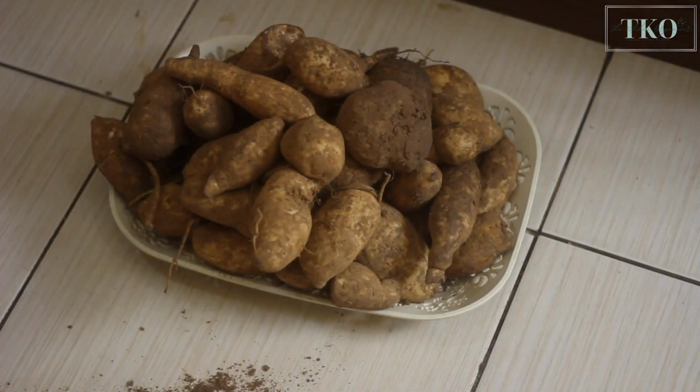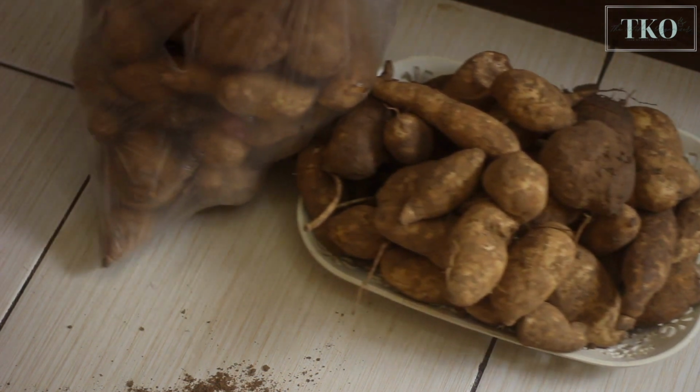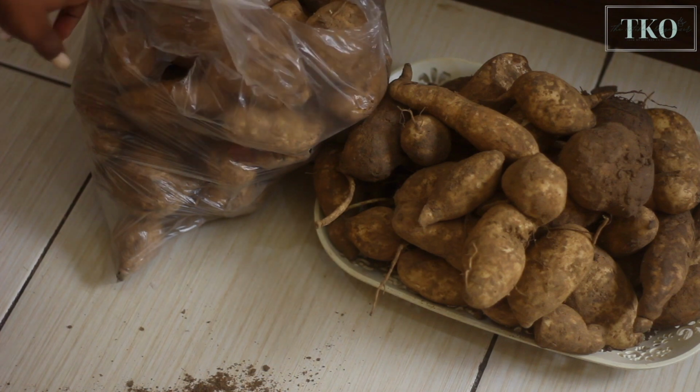The comparison is unmatched. You will not believe it when I lay it out side by side. So this is everything that was in the first bag of sweet potatoes I just showed you. And the second bag was equally as much as this, as you can see. So in my head, I'm assuming that they sold each bag for about 1,000 naira. And this is 2,000 naira worth of sweet potatoes.